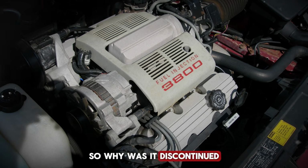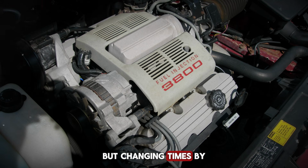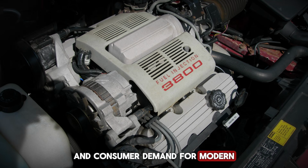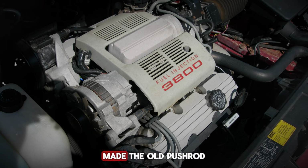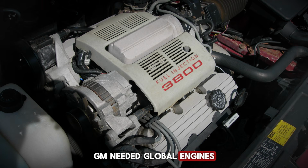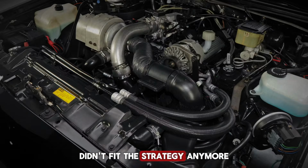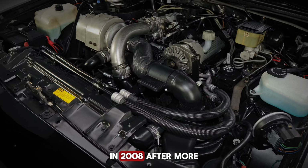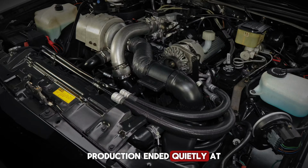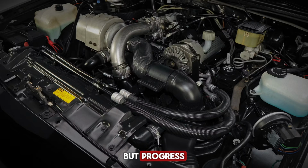So why was it discontinued? The answer wasn't reliability, but changing times. By the mid-2000s, stricter emissions rules and consumer demand for modern dual overhead cam engines made the old pushrod design outdated. GM needed global engines that could be shared across markets, and the 3800 didn't fit the strategy anymore. In 2008, after more than 25 million units built, production ended quietly at Flint, Michigan. It wasn't a failure that killed it, but progress.